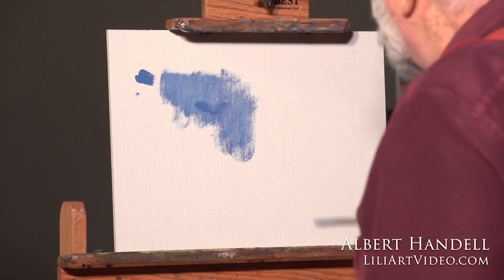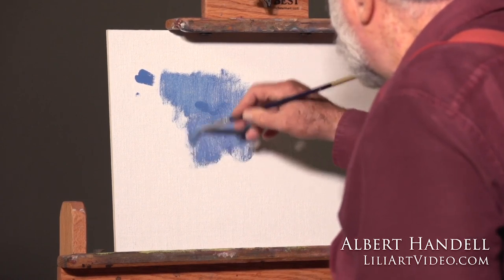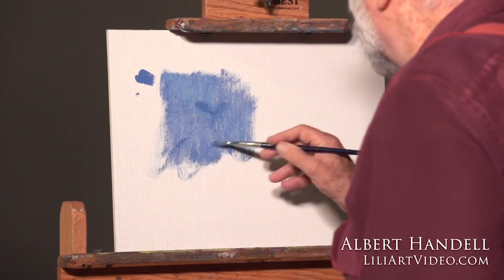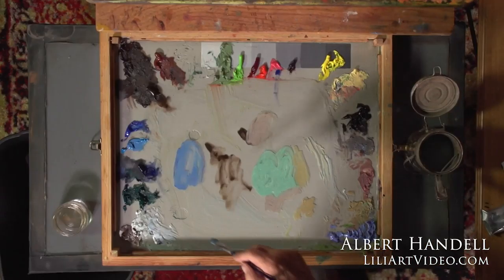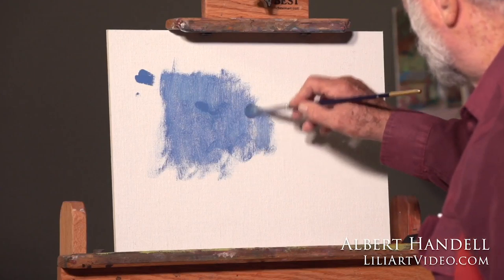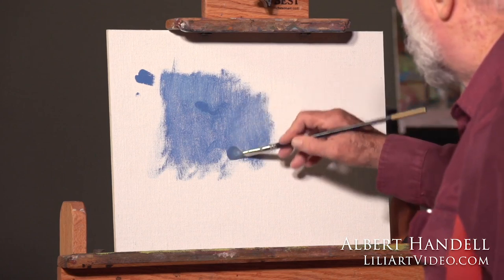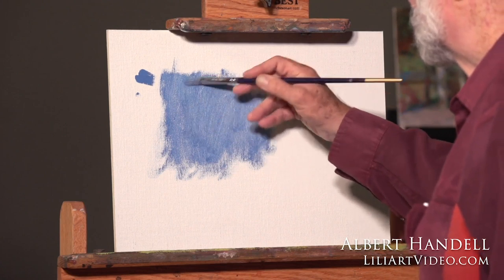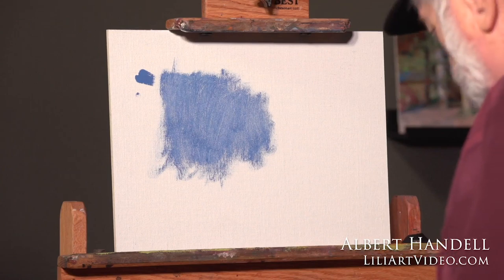Now, I tell my students, especially in the underpainting, to clean the brush off on the surface. Because you have to remember something. The nice thing about oils is that it's wet. And the problem with oils is that it's wet. So when I start painting, I want it to be as dry as I can get it and get going with the painting.